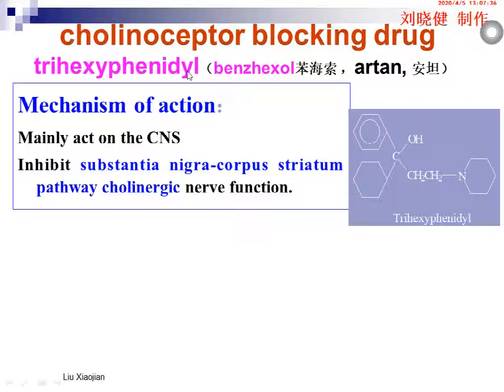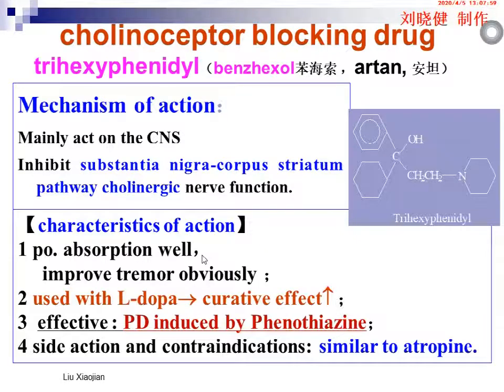Artane, benzhexol. It mainly acts on the striatum, inhibiting the substantia nigra corpus striatum pathway cholinergic nerve functions. Its effect on peripheral tissue is very weak. It can also be administered orally. Absorption is good as well.